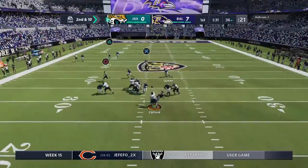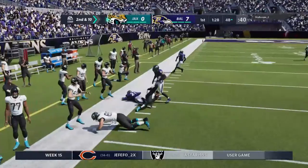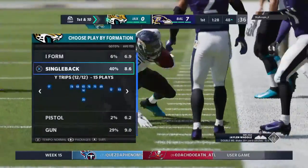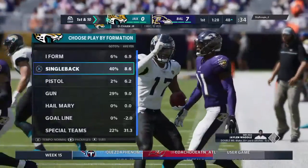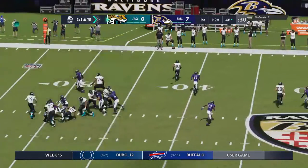And second and 10, he'll look to throw again. He's got the first down and more past midfield. And he'll take this to the other side of midfield before going out of bounds. 15 yards on the play, first down. I don't care who you put on him. He's going to be a handful in one-on-one throws.